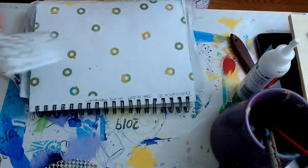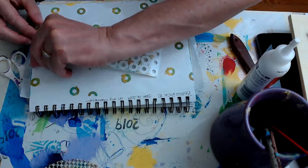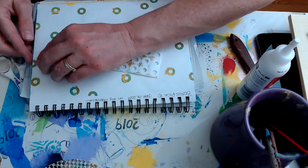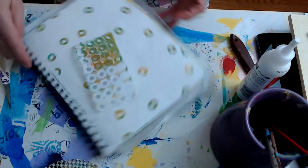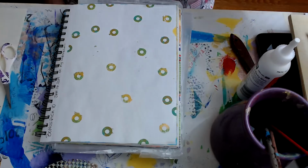I always put clear coat on my pages so that these will get stuck down with the clear coat if they don't stay stuck down, you know, for me with additions of paint and stuff. I'm going to call that good enough and save the rest of these for later for another project.